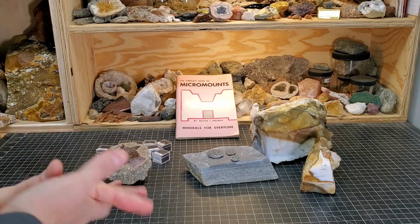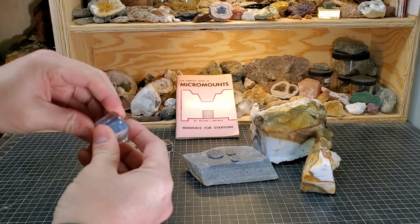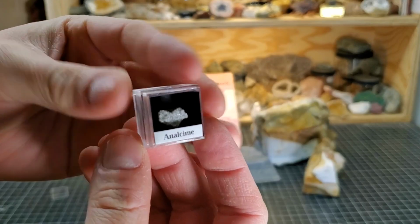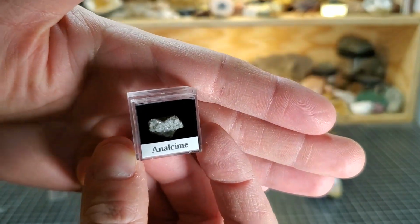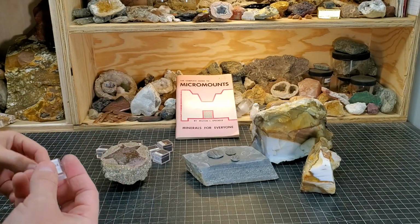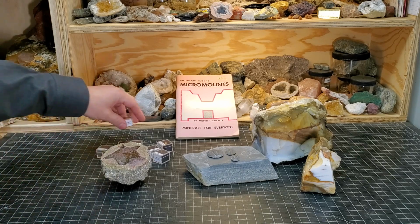So, yeah, we gotta get it while we can. It's another micro mount. I'm enjoying the micro mounting. It seems like something that more people should maybe think about.